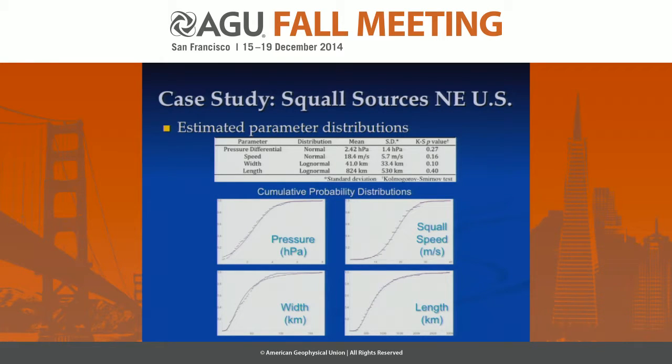So we fit various probability distributions to each of these parameters shown here. We tested a number of different distributions, and it turns out either the normal or log normal distributions fit the best. Here's our fit to the cumulative probability distributions. The red lines are the analytic best fit distributions, and the blue is the empirical distribution from the ASOS and Doppler radar data. So for most of the parameters, we're getting actually a pretty good fit.